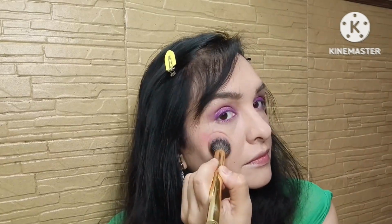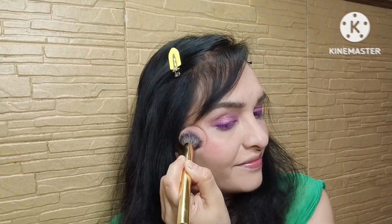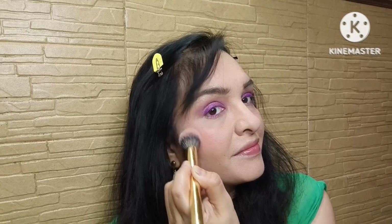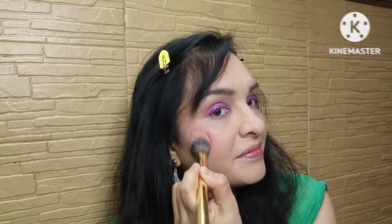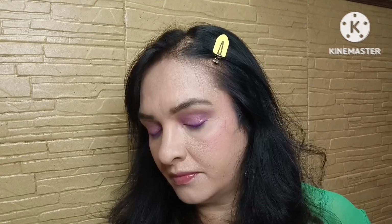So आप ये everyday basis पे use कर सकते हो. It gives a very nice natural finish, but you can build it. आप इसे थोड़ा सा लेके apply करके you can get that natural finish also, or you can just build it and get a full coverage blush. So guys, if you want to use it on everyday basis, you can definitely use this on everyday basis. It's a very nice blush and it's very pigmented, so you have to be very careful while blending it.